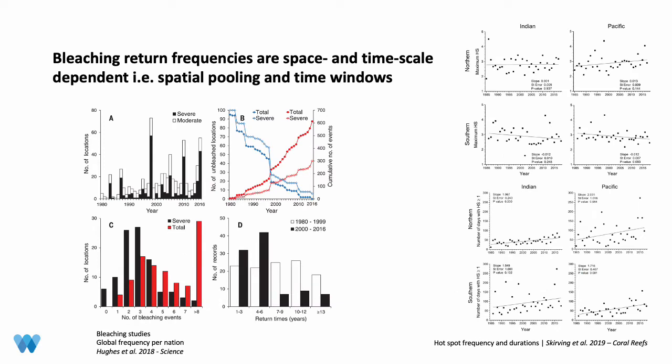When you look at this idea that there are different ways to measure exposure, and that could be the frequency, the duration, and the spatial extent, these things can be interrelated in ways that are sometimes important to distinguish. For example, the Hughes paper argues that the frequency of bleaching events is increasing, but in fact, when you look at the cell level that Skirving did, you find there's really no increase in frequency in particular cells, but there is an increase in duration and spatial extent, such that it was possible.